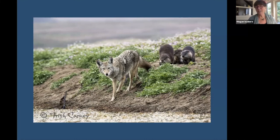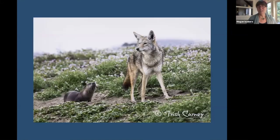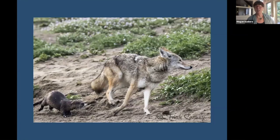And the coyote, Wiley Coyote, was of course watching and thought he would get in on the action. So he started pulling coots out and taking them and eating them. And the river otters were not thrilled by any of this behavior. As you can see, this one seems to be getting really annoyed. I can't believe how beautiful these photos are. I never get tired of them. And here the river otter is chasing the coyote. Get out of here. This is my food.